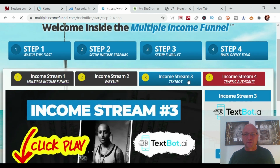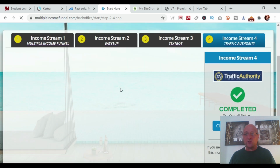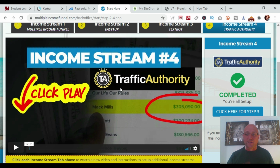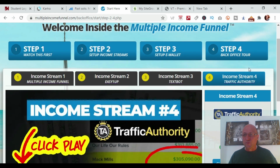So Traffic Authority is basically solo ads. Solo ads is one of the best ways to drive traffic to any business or any funnel like this. There's lots of ways you can do it. Try it through Facebook, try it through YouTube. You can buy traffic. It's the easiest way to do it. So buy some traffic, send it to it, and it basically does it automatically. You can just set this up, spend a couple of $100s a month on sending traffic to it, and boom, Bob's your uncle, as they say, and you can generate income from that. So that's your 4 income streams.